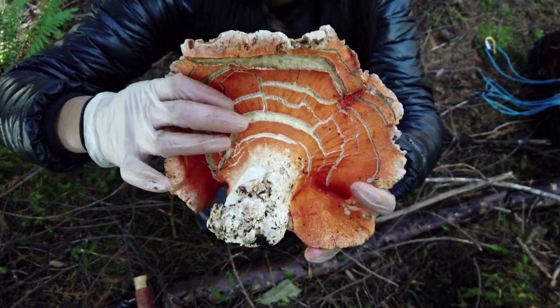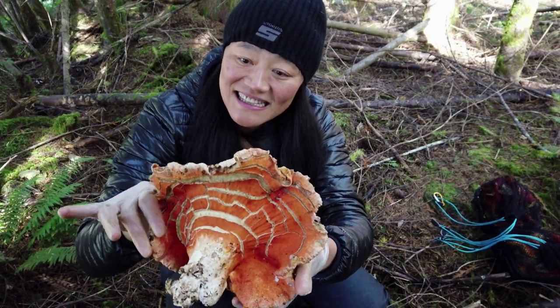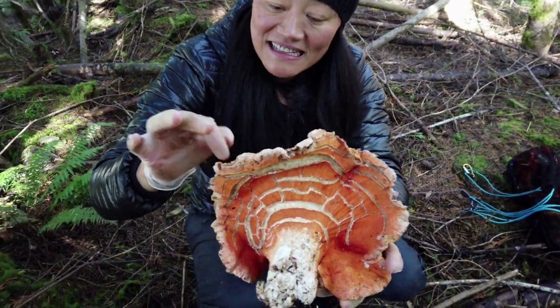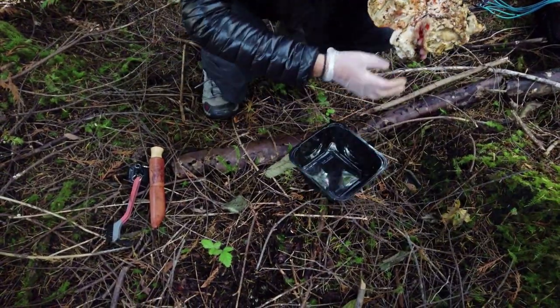Never seen stuff like this. They grow so big, it gives a lot of tension on the surface, so the skin starts cracking, but still very healthy. Yeah. Oh gosh, she always finds something.